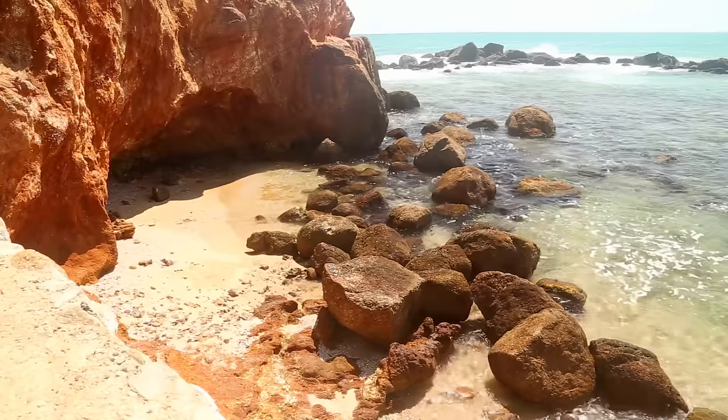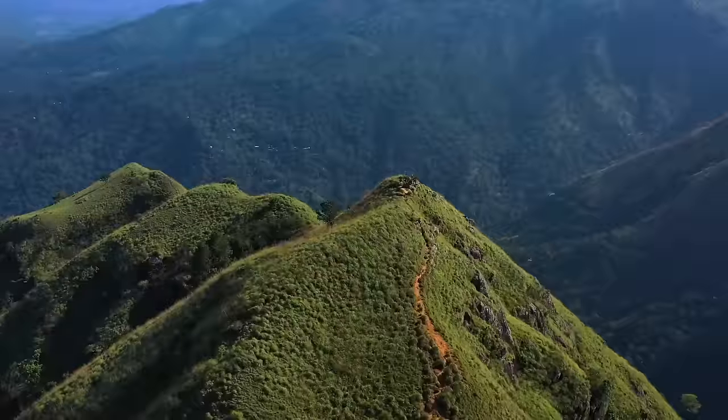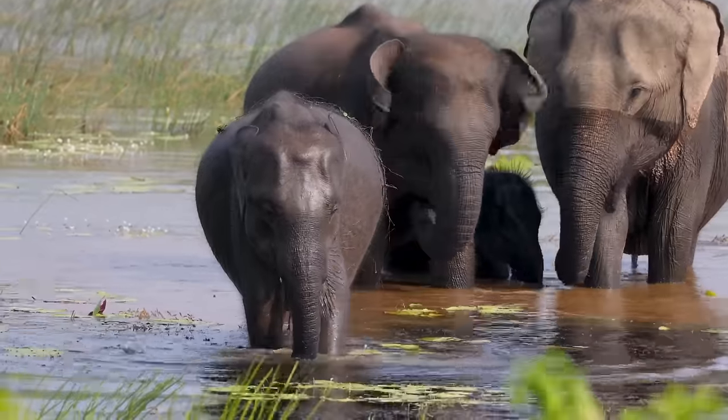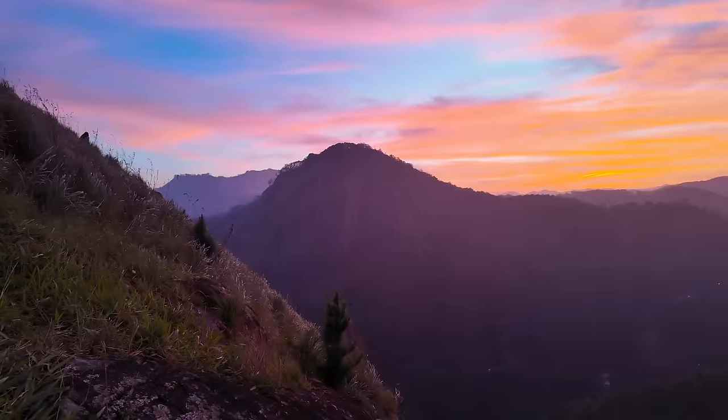picturesque island of Sri Lanka. In my other videos, we've covered the cultural triangle, the hill villages, and even safari with leopards in Sri Lanka. It's been an absolute dream with some of the most compelling vistas, delicious food, gorgeous sights, engaging people, and captivating adventures that I could ever have imagined.